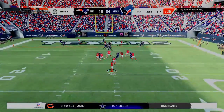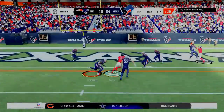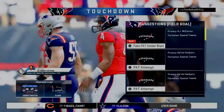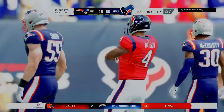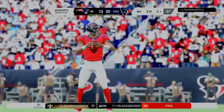A shotgun snap for Watson. Flushed out right. He may try and run. And this will be a touchdown. Deshaun Watson, his 2nd touchdown of the afternoon. And the Texans use the short field to their advantage as they cash in for 6.